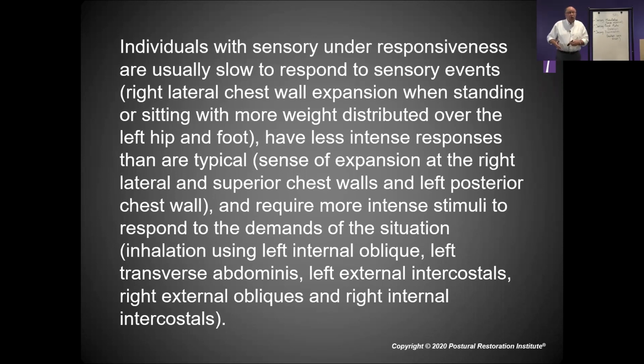It may even be more than the other side, but because they don't sense it, they don't feel it, they don't think it is, and they require more intense stimuli to respond to the demands of the situation, because inhalation using left internal obliques, left transverse abdominis and left external intercostals, which are inhalers, which you learned last week, and right external obliques and right internal intercostals, which are exhalers, have to be worked hard for them to sense it. The more they sense themselves, the less hard it is, and the more they're going to carry it out without having to go find more sense. Very important slide.